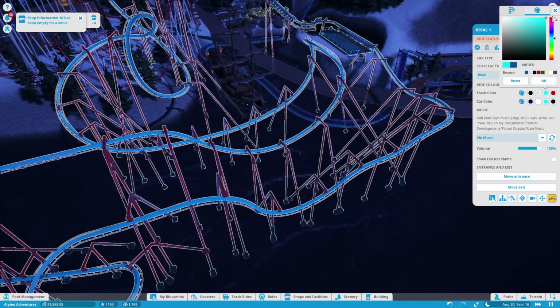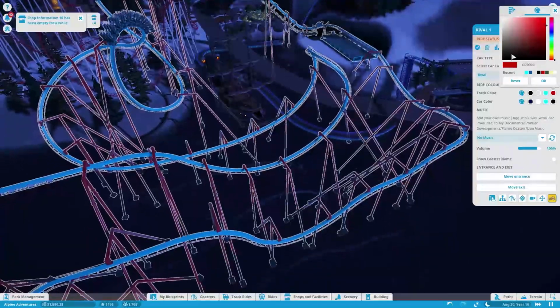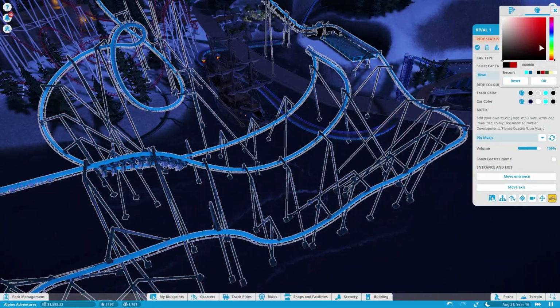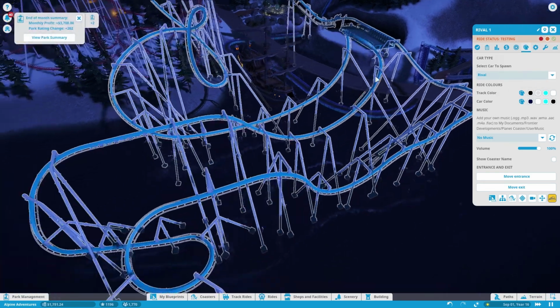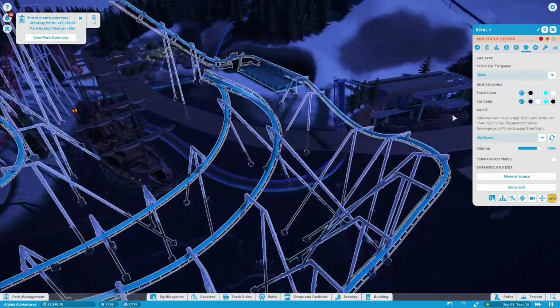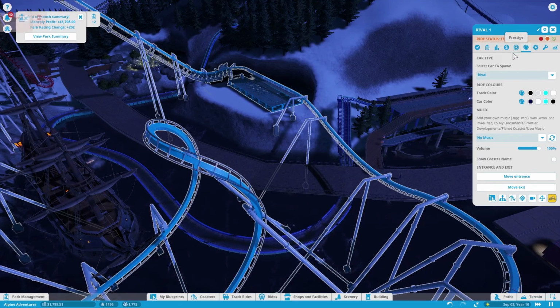You need to make it brighter. That's fine. And then this, wait, what, this is the supports then. So let's make the supports black. Or the supports white. I don't know, I think blue and white really look good with each other. And the car color is fine.